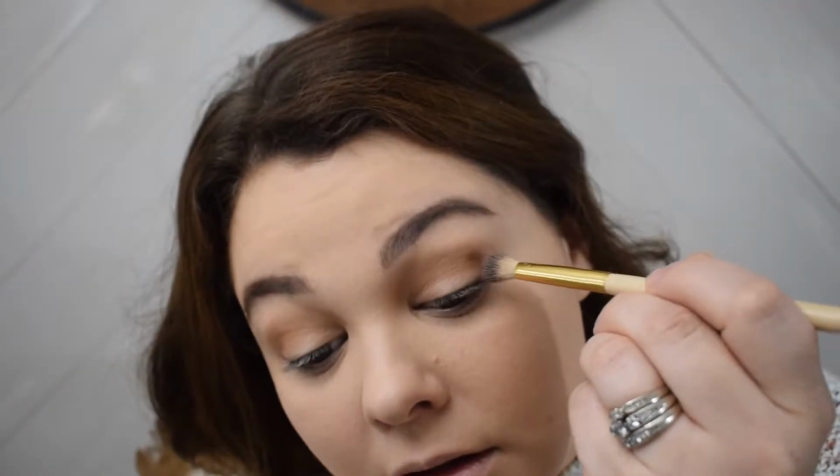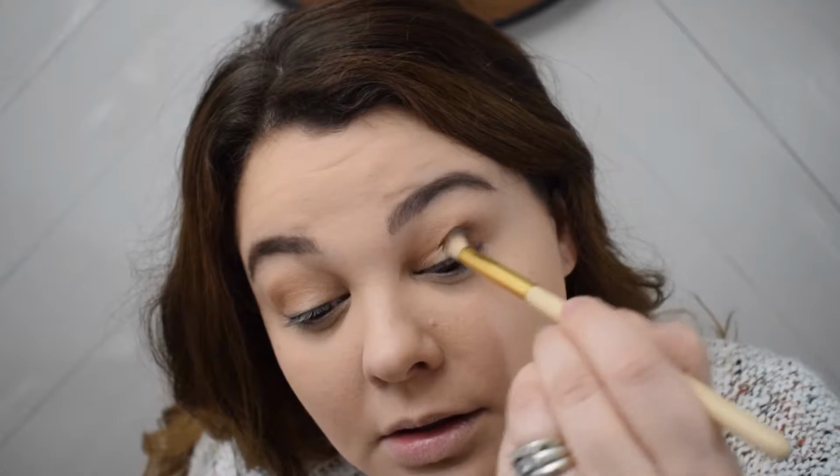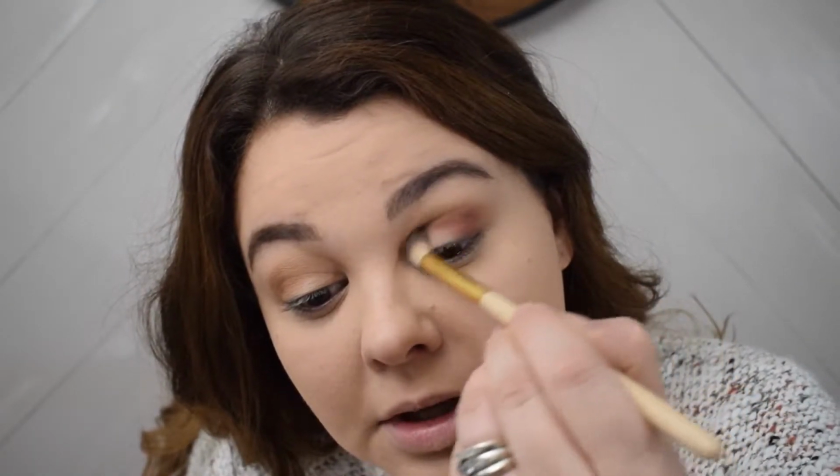So I'm going to take my next color to deepen up the crease, this color here. It's like a maroon color. And I'm just going to put that at the outer corner and drag it into my crease.